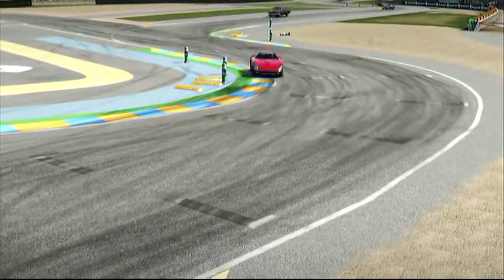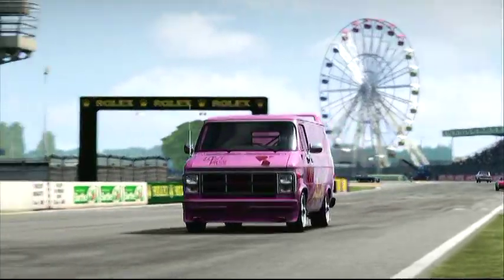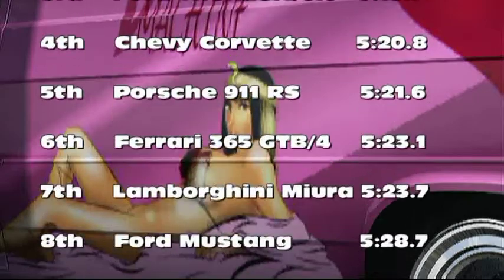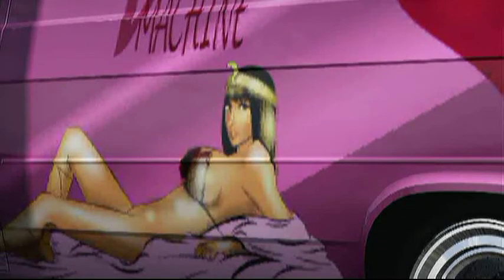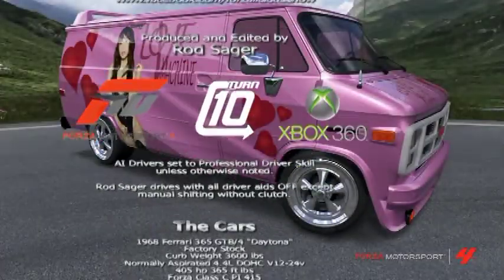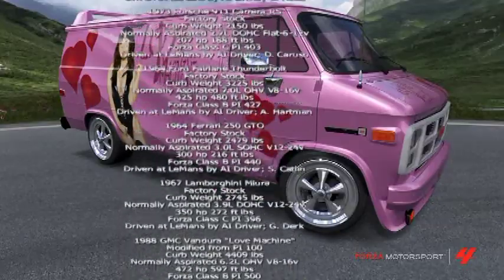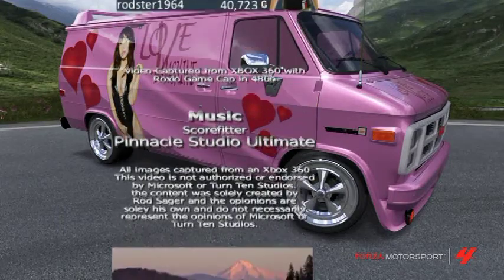So the debate's been raging for 50 years, but all these cars just got spanked by the Love Machine. In all fairness, the cars in this race were 100% stock, including the old 1960s tires. So the Love Machine had racing suspension, racing tires, etc., etc. Still didn't handle for crap. Bottom line, less than 15 seconds separated the Ferrari from the Dart. These cars are actually pretty close.